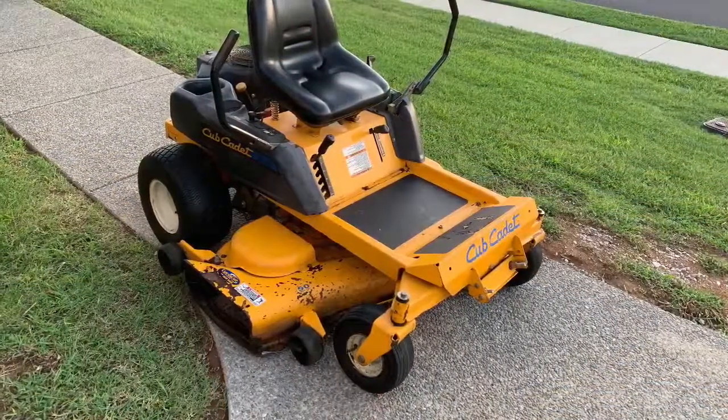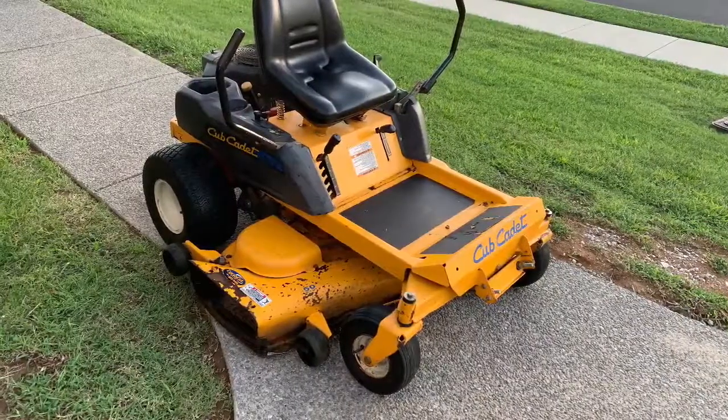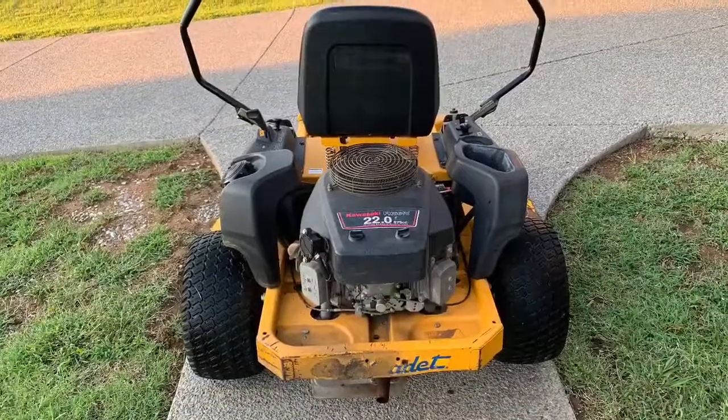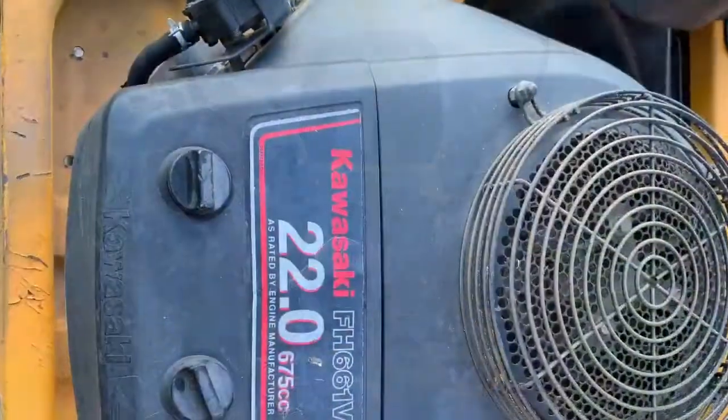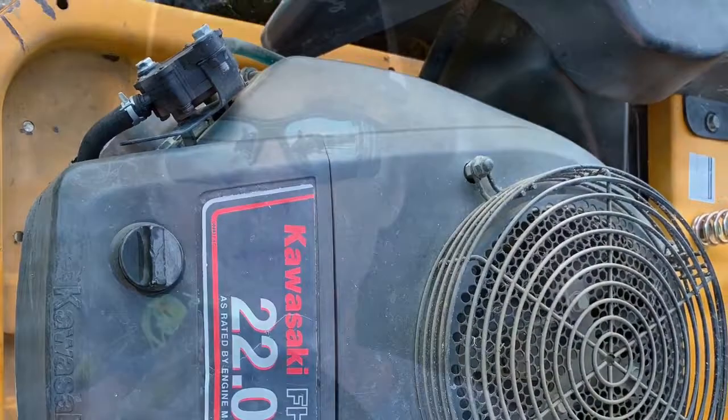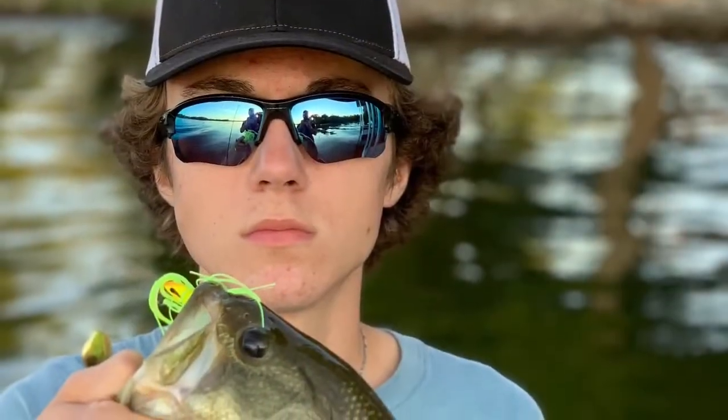We ended up selling our Cub Cadet right here. And we took that money and saved it, we were gonna buy some electronics for our big bass boat, not the John boat. We did some fishing on the John boat, and my son caught this one.